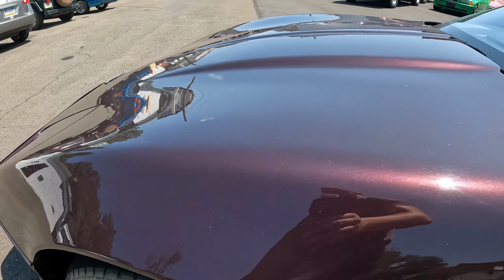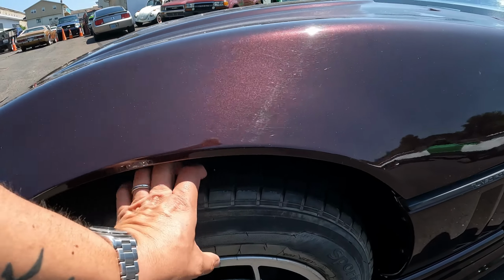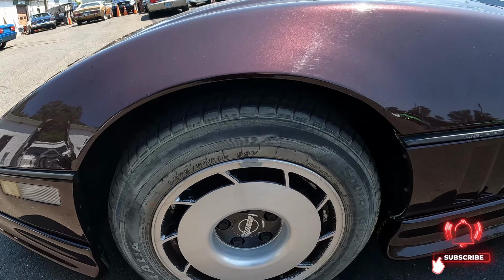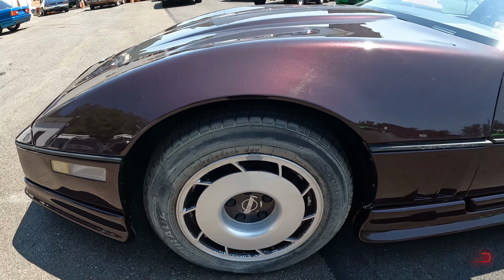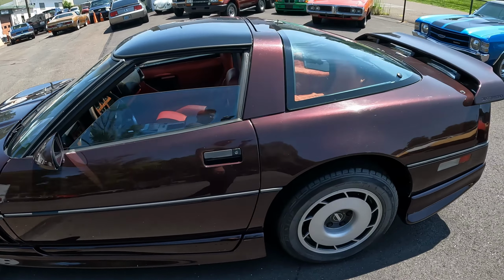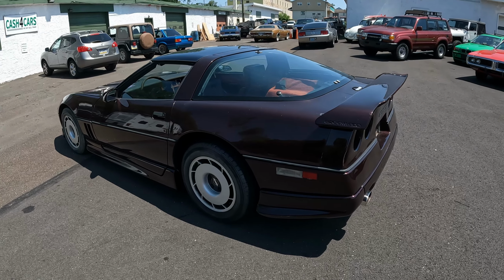And that brings us back to the front of the car. Same thing with this. The front tire is practically new. And the wheels are horrendous in my opinion. But you might like it. That's overall the outside. I would say it's definitely better than just a solid driver. I mean, it's a good looking car.